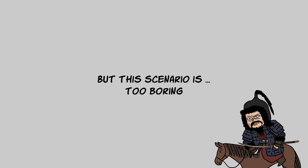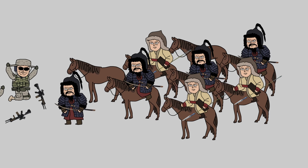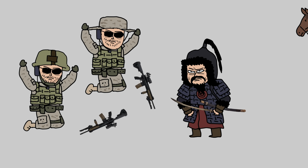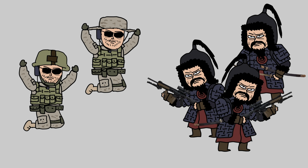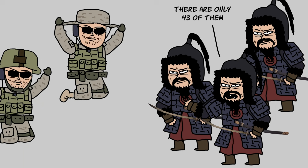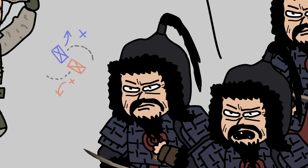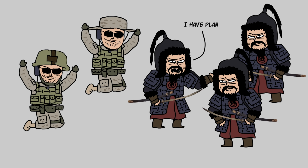But this scenario, too boring. So let's make this more interesting by assuming the Mongols have somehow been warned. Perhaps they've encountered a smaller Marine unit before, captured some Marines, and examined their weapons and equipment. They don't understand how the weapons work, but they know the Marines can kill from very far away. Their weapons make loud noises, but there are only 43 of them. The Mongol commanders, being tactical geniuses, would plan accordingly. So, let's get to the good stuff.